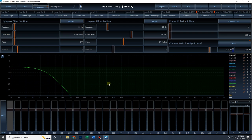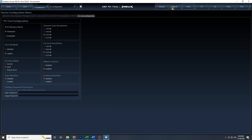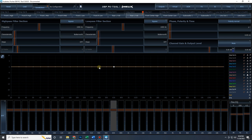Normal is going to look like this. Let me just go to something that is full range, where it just looks normal. If we have point, it's going to be a bunch of different dots. Let me unmute this so you see it. Why isn't it? Because you actually can't drag and drop. These little dots show you where your filter is. So if I change this to 600 instead of 630, you'll see it shift that dot over.